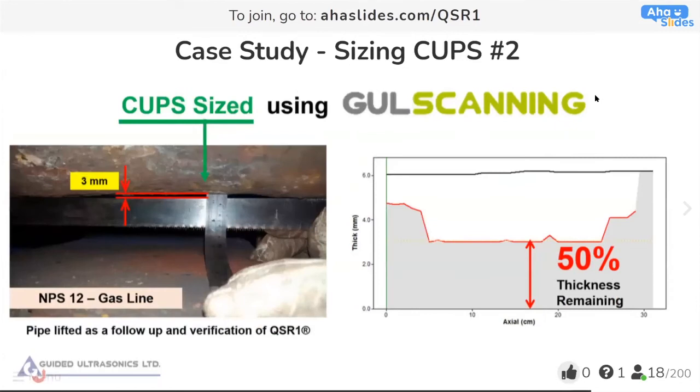Here is another case study on a 12-inch oxygen line. It's quite a thin pipe, a 6 mil nominal thickness pipe. What this client has done is lift the pipe to validate our QSR1. They have plenty of these support locations, but the client wanted to be confident with our QSR1. So at certain locations, or one location, they lifted the pipe and tried their best to measure the remaining wall thickness using a very old school method of just placing a ruler there.